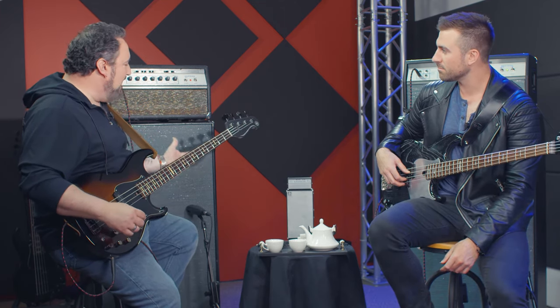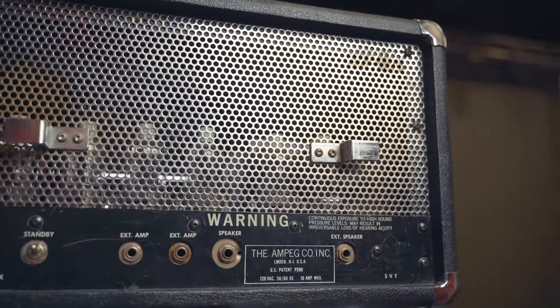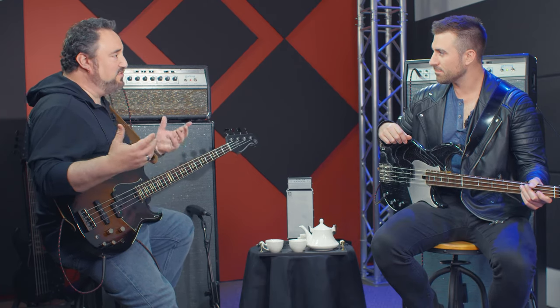The whole idea behind it was Ampeg wanted to come out with the biggest, baddest, badass bass amp that the world has ever seen. And this is what they came up with. If you think about this, it defined how live music and recorded music sounded. For once, bass players could finally be heard.